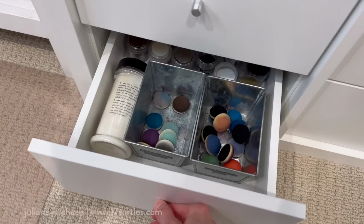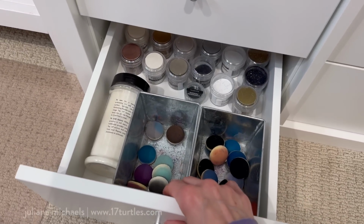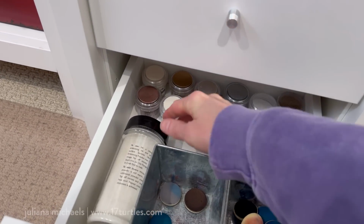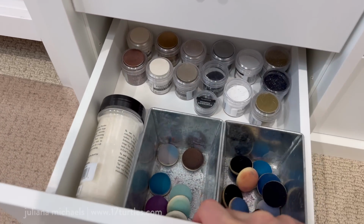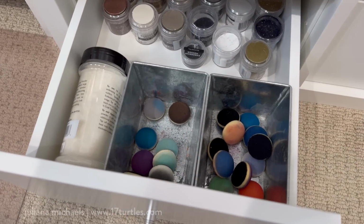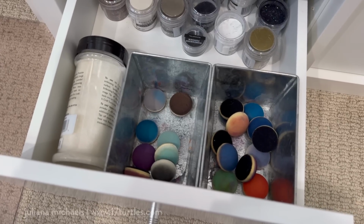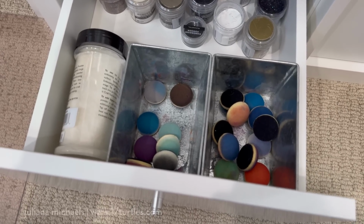And then in this bottom drawer here is my other embossing powders. So kind of my regular embossing powders, some ultra thick embossing powder, and then I also have these little tins here with just some spare sponges for my distress inks and distress oxides.